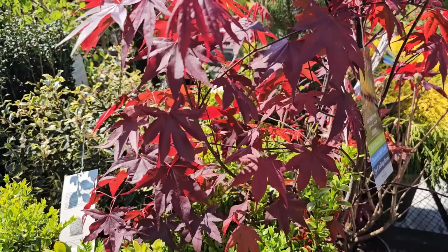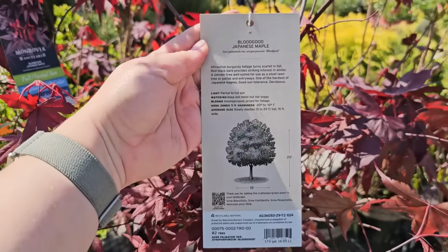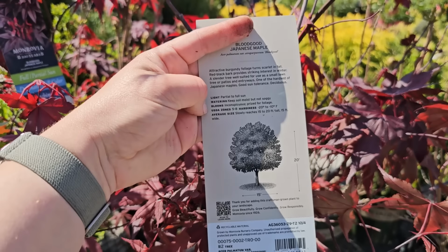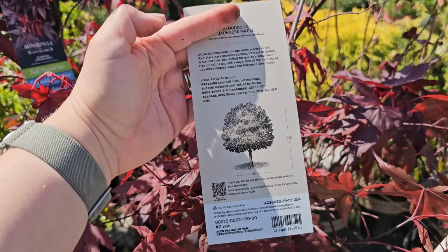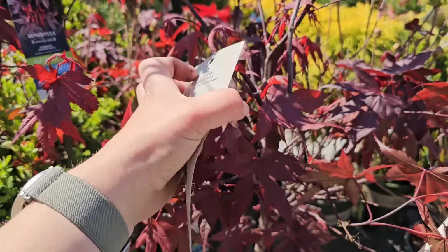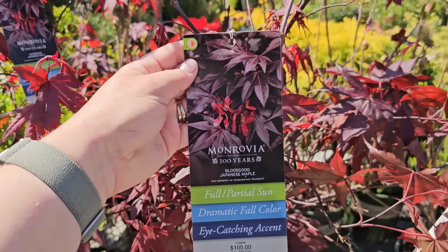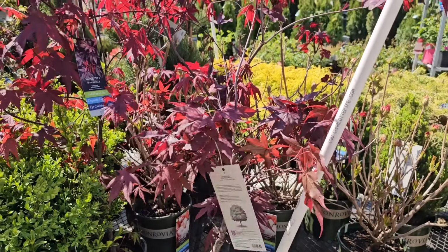They bring a lot of color, especially to a front landscape where most of the plants in your garden are green. This will bring a pop of red. Here it says part to full sun, and it is hardy down to negative 20 degrees Fahrenheit, or zones 5 through 8, and slowly reaches 15 to 20 feet tall and 15 feet wide. And this Monrovia plant is $105, actually not a bad price. It is a pretty good size specimen.